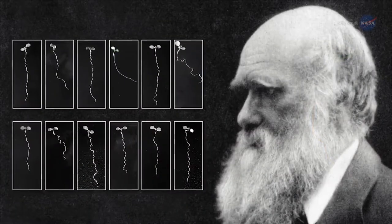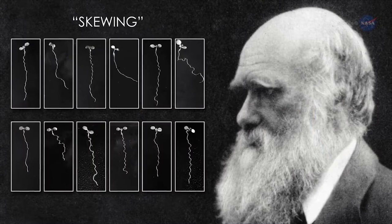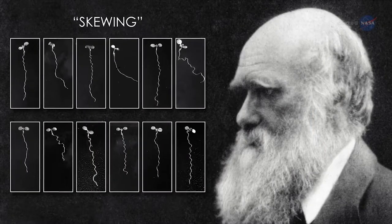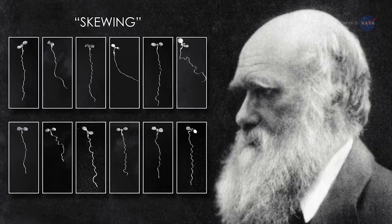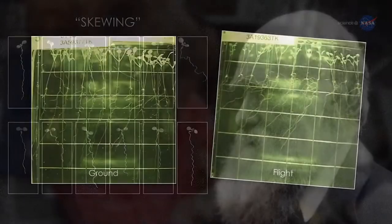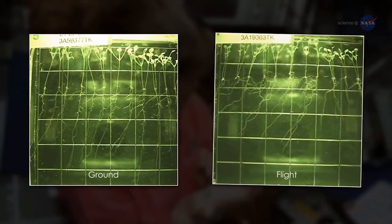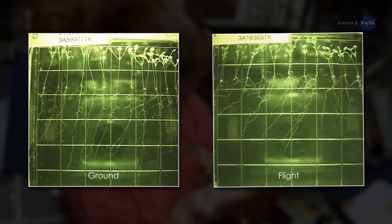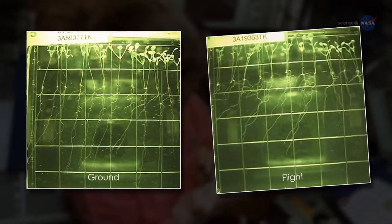He hypothesized that this growing pattern, called skewing, was caused by a combination of the roots touching their way across the slanted surface and gravity pulling straight down on them. In an experiment in 2010, Paul and Ferl discovered, however, that roots of plants growing in microgravity on the station skewed like their earthly counterparts.